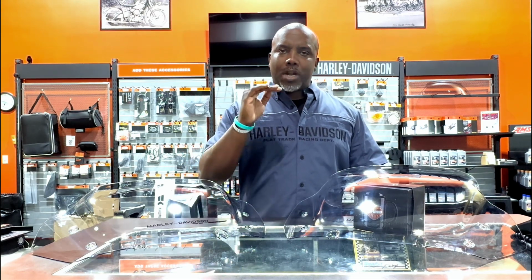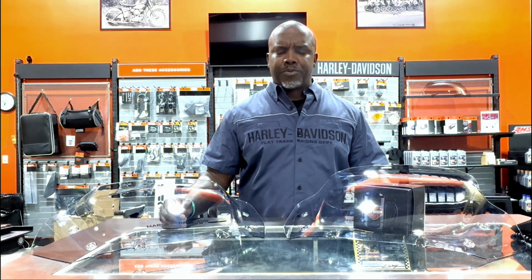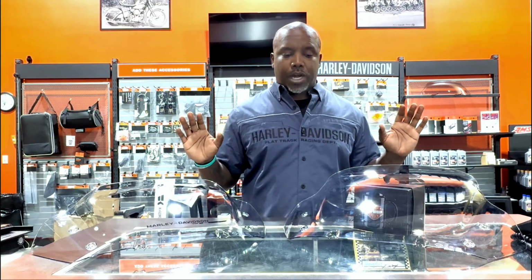So Harley this year went on an inch tier: 8-inch, 10-inch, and I think the smallest one is 6-inch. I've never really seen anybody get the 6-inch windshield yet. But the 8-inch and the 10-inch are extremely popular, from what I've been told in the research that I've done.